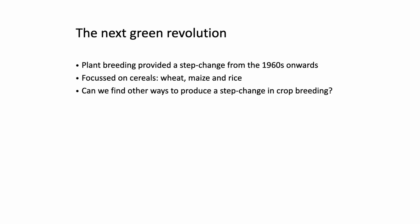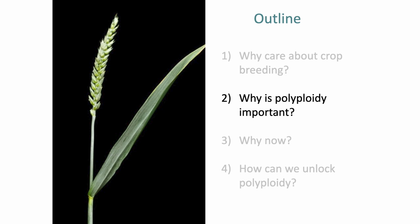So plant breeding provided this step change from the 1960s onwards, and it was really focused on cereals like wheat, maize and rice. And now I think we really face a challenge to be able to produce another step change in crop breeding. And today I'd like to tell you about why I think polyploidy could be one route to unlock this step change. So why is polyploidy important?